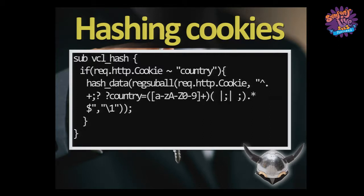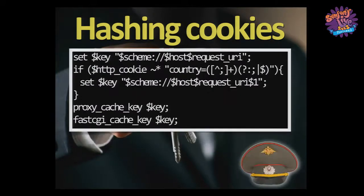So that's a way of doing it. It's not the best way. The best way would be to use accept language or so and automatically retrieve the language settings of the browser. But if you can't do that, this would be a viable solution. You can do that in Nginx as well. So you just set the key and check if there's a cookie called country, use a sort of regular expression syntax as well, and add parameter 1 to your cache key. So that's the way you do it.